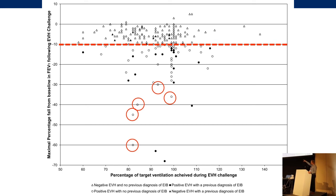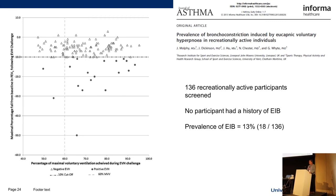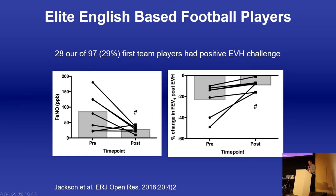We've got one athlete there who's dropped 60% after an EVH challenge and hasn't realised they have EIB. They just finished the test and went, oh, feels like I've done a training session. Then we measure their lung function, and it has dropped 60%, and they just thought that tight chest after training was normal, which it wasn't in this case. So it is worth screening groups of athletes if you have the ability. We've also done it in recreational level athletes and had similar results, and it's tolerable in recreational athletes as well.